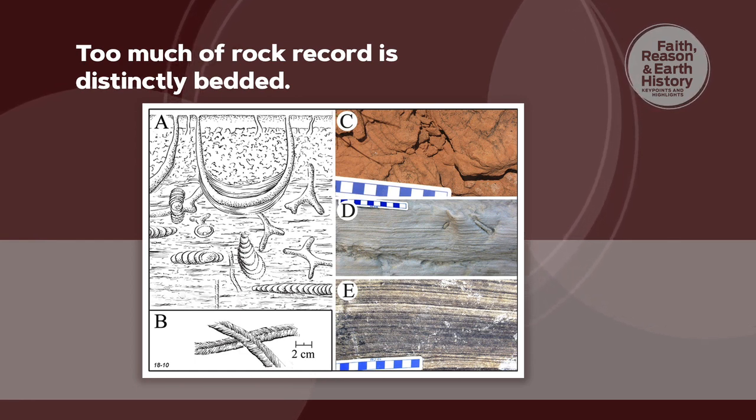C is a specific rock layer, heavily bioturbated. D is a rock layer that has a little bit of burrowing, but not very much. E is one that has no burrowing. So the layers in E show what happens when layers are deposited rapidly. C, you find occasionally rocks like this, which have been heavily burrowed, but not very often.